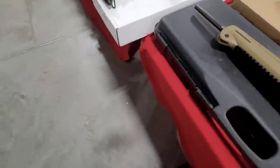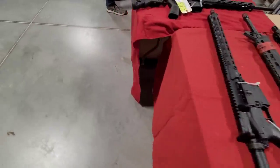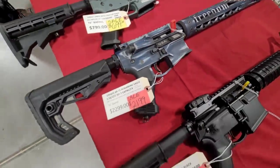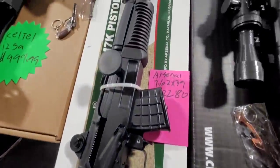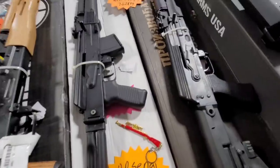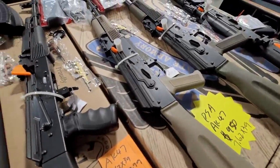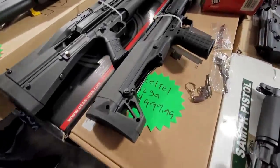5.56. You do get a lot out of a lot of these already built ones. Right. A lot of them are using pre-made parts. Got some arsenals again. More arsenals. I don't know, you have to look around. It's all over the table. I don't know how many he got.